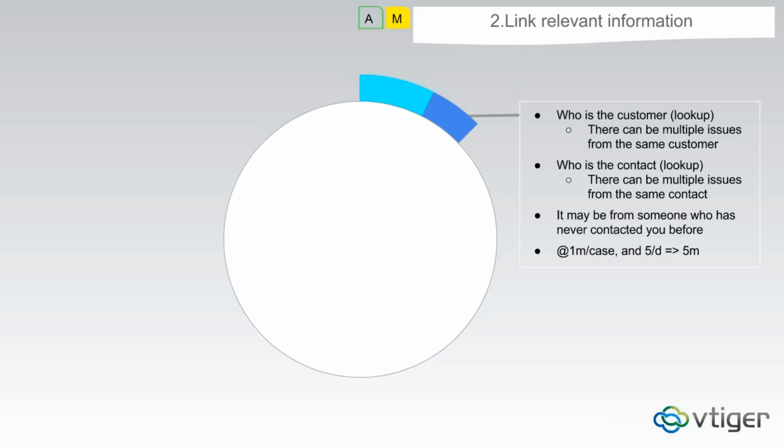And then within the customer organization, who is the person who is actually reporting the case? Again, there can be multiple issues from the same contact within the organization. That's outstanding. It may also be from someone who has never contacted you before, right? So all of this information you have to look up and link them to the issue that is reported. It can actually take a lot of time.